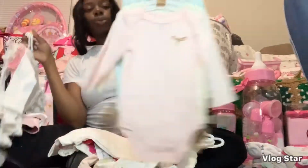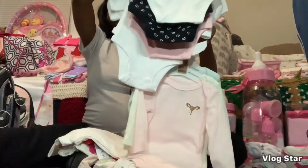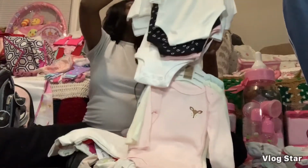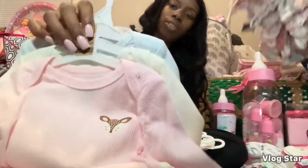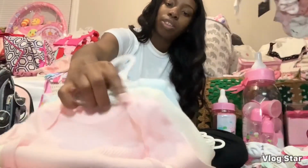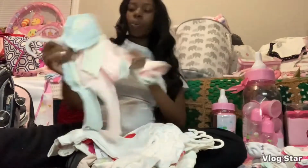These are like thermal onesies. Thank you, sir. You sure you got it? Don't get them mixed up. These are the thermal onesies. Maybe you can get a close up. Thermal material, 3 different ones: a pink, a white, and a blue.